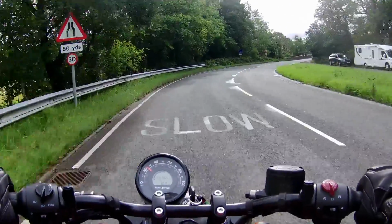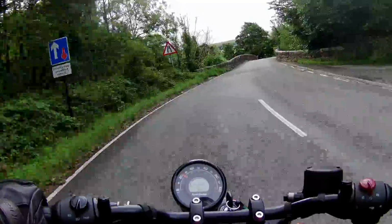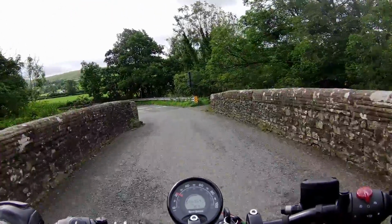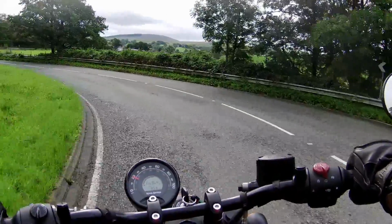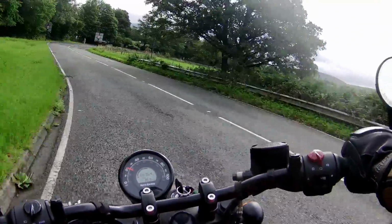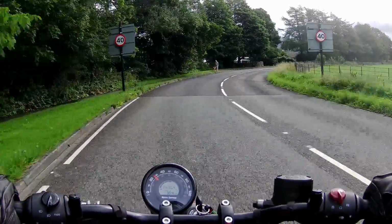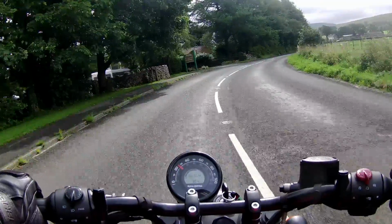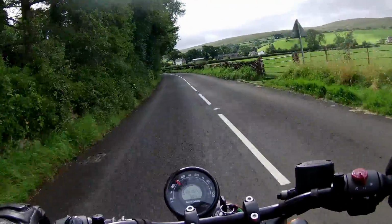So yes, we passed through Sedbergh, now heading off towards Farfield, over the river. So every now and again, yes, we get the sunshine break through, and towards the end we do get far more sunshine as the day progresses.